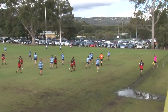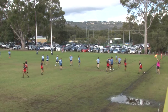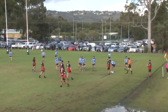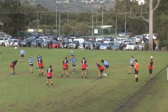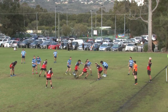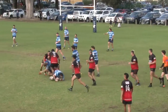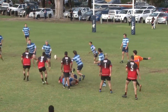The line's red. Good net win here for Calla. No quick. Okay, here's the middle. They've lost another line out inside the 22, Calla. Need to get it right. If the scrum's not going to be their weapon, they've got to make sure the line out's at least secured. Off feet penalty advantage.